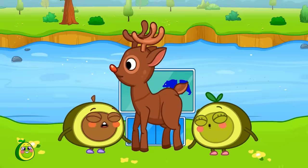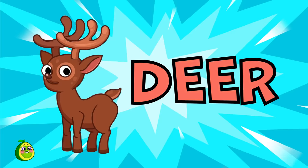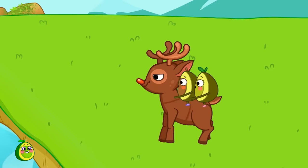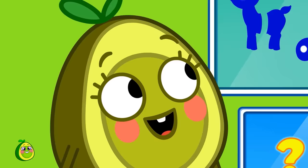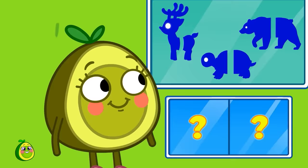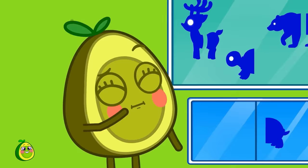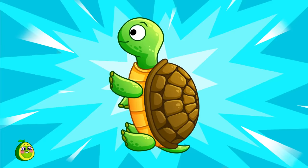What is the name of this animal? Deer. Deer. Great job. Do you know what this animal is? Turtle. Turtle. Excellent.